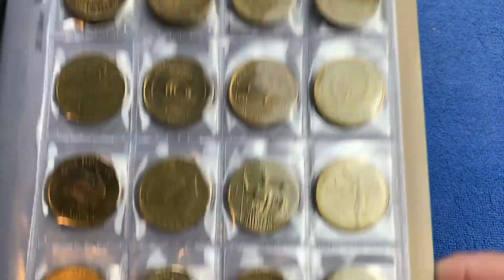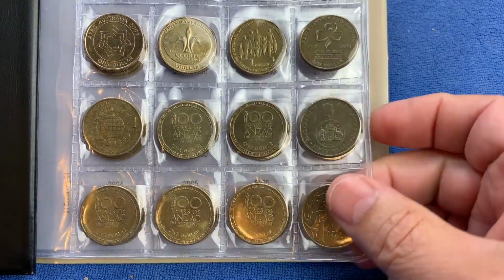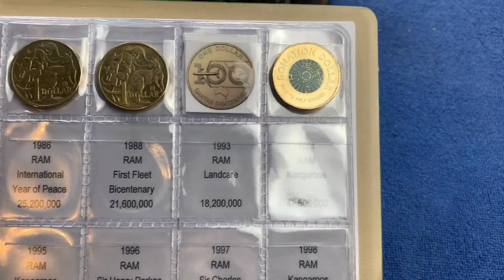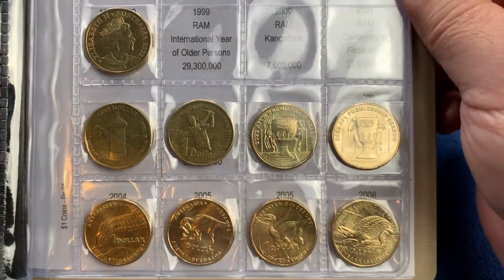And then the commemorative coins, we have all of the coins, including the changeover coin, but we don't yet have the 100 years of Qantas, the Qantas Centenary. That will finish off this book.